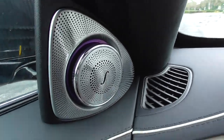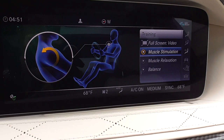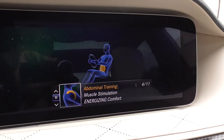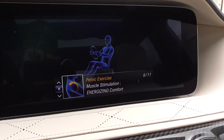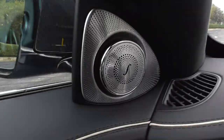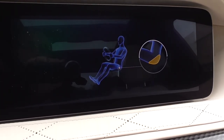Let's just change the ambient lighting to purple. One thing that's very interesting is this training program. Let's see if we click on it. Muscle stimulation. Let's go to abdominal training. Strengthen your stomach muscles. Move your shoulders diagonally back and down. Go to pelvic exercise. It's got everything here. Activate your pelvis. Tense your buttock muscles and maintain the tension. Release the tension again. And again, tense your buttock muscles, maintain the tension.